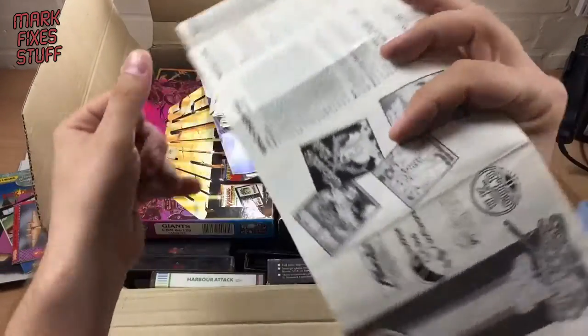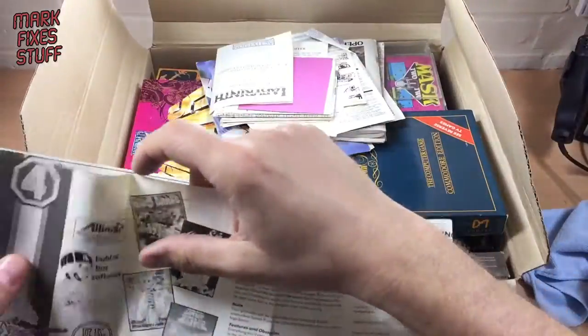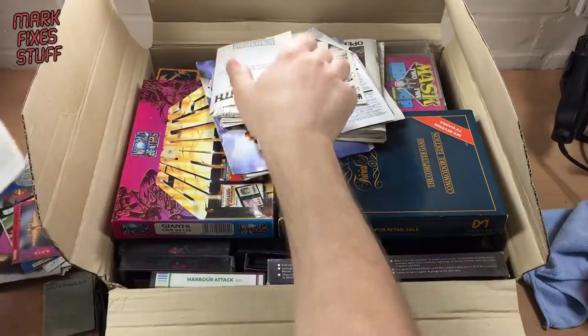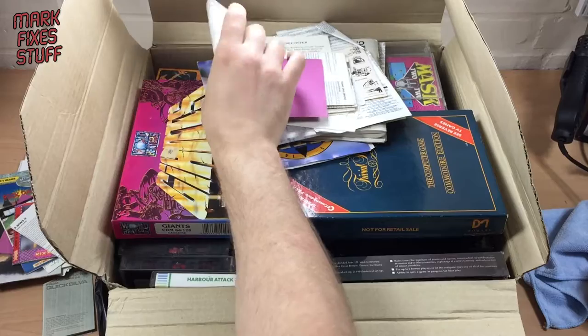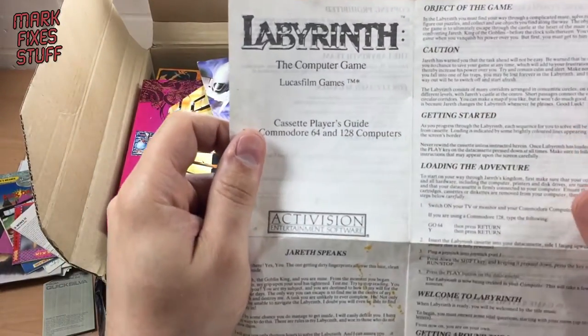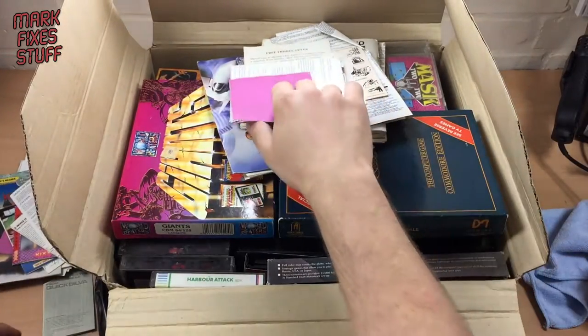For Zap Sizzlers. Four Zap Sizzlers, apparently. That's Who Dares Wins 2, Wizard's Lair, Thing on a Spring, and Drop Zone. Labyrinth, the computer game, because if nothing else, you remind me of the babe. The babe with the power. The power of voodoo. You do. Remind me of the babe.